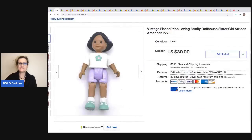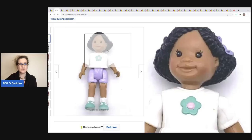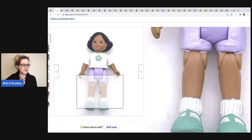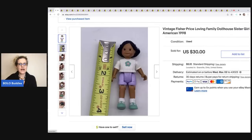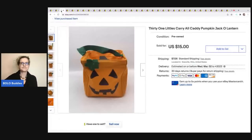The next item I sold is this Fisher-Price Loving Family doll. She is a harder to find doll. Super, super cute. Her paint is in really good condition. So overall, she looks pretty good. I ended up selling her for $30, and the buyer was all in for $38.31. And I got her at a bulk lot at a garage sale.